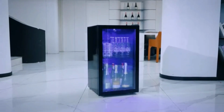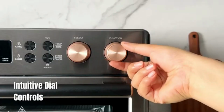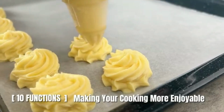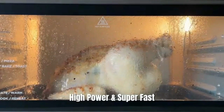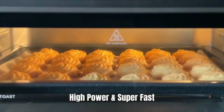Let's start the video. Number 1. 4-in-1 Countertop Convection Steam Oven. The Fotile Chef QBI 4-in-1 Countertop Convection Steam Oven is a versatile kitchen appliance designed for modern cooking needs. Combining 4 functions: convection, steaming, air frying, and dehydrating, it offers unmatched flexibility in meal preparation.